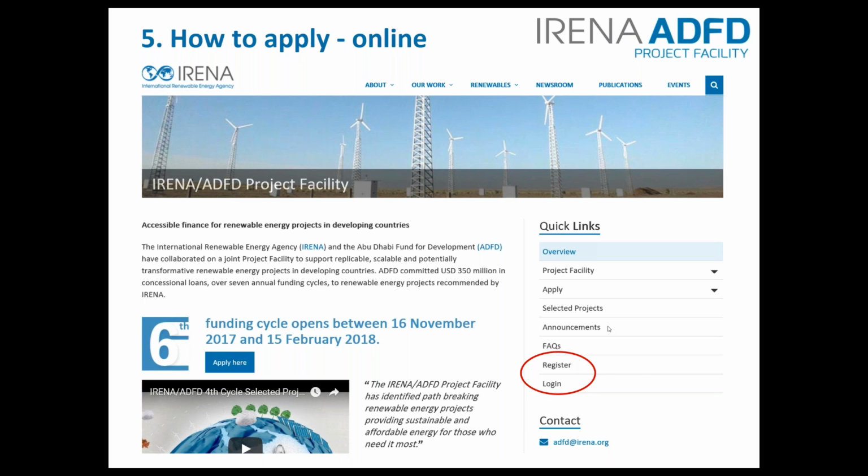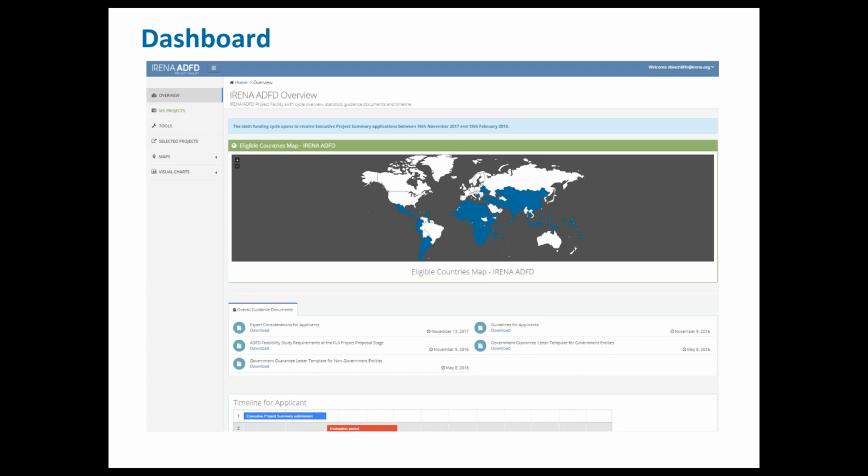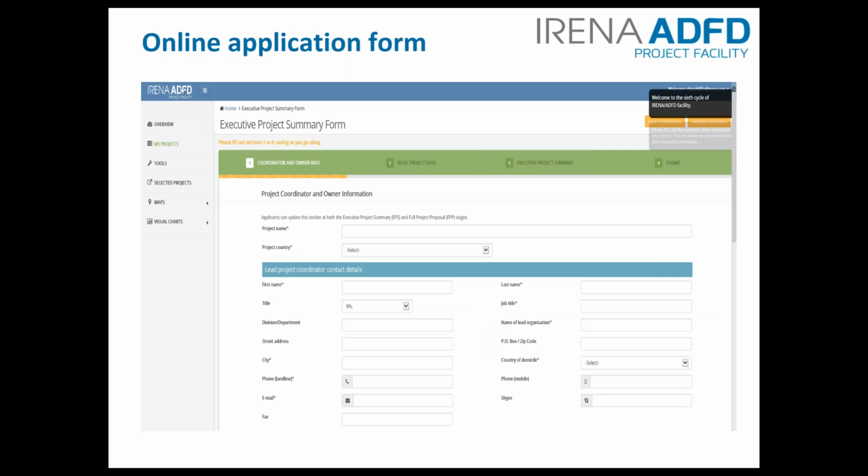You can register here and log in. And when you log in, you will get to a dashboard that provides you with an overview of the guidance documents, and you can download these guidance documents. And the timeline for applicants is further down the page. Please click on My Projects, and you'll find an online application form. You need to click on Create Online Project, and you will see the form open up. Please fill in these four tabs: coordinator information, basic project data, and the executive project summary. And the expert considerations file, you can also access here. There's a button just behind this pop-up where if you click on it, you can see the file that I was referring to earlier that advises you on what points to consider, because that's how your form will be evaluated.